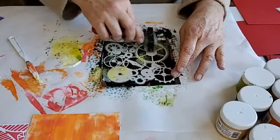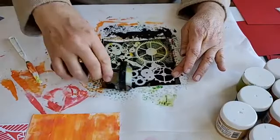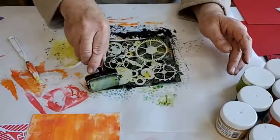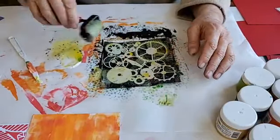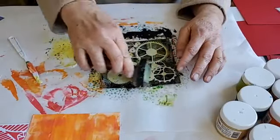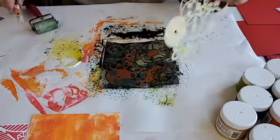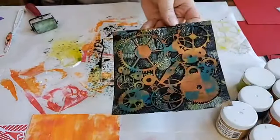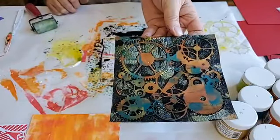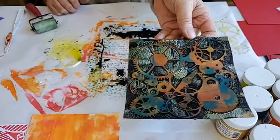You can see what's happening is my brayer is leaving a texture on top of that black with the paste that we've mixed with the butter. And it's going to bring out all those grungy vibes. Now look how cool that is. We've got the texture of the modeling paste and the butter on top, and then that beautiful background of copper and turquoise and gold on the bottom.